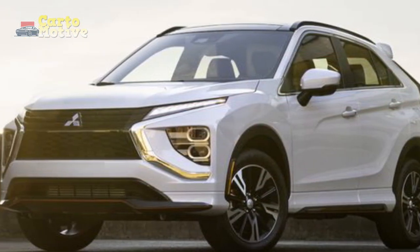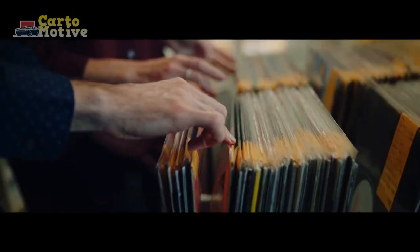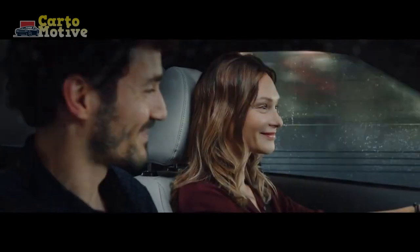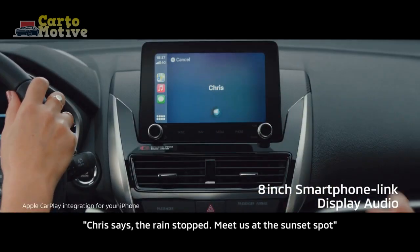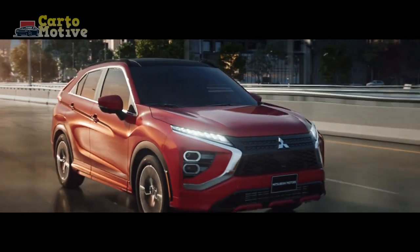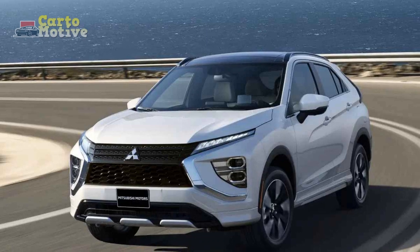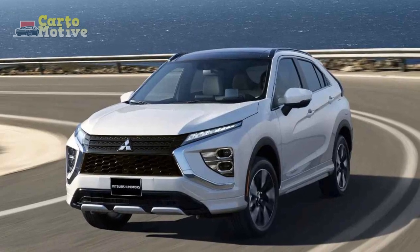It slid steadily down the rankings until last year's midlife update gave it sharper looks, got rid of the odd split rear window, and updated the in-car tech, dragging it closer to the class average. Now the 2023 Eclipse Cross is here, and it's hardly any different from last year's model, so it seems unlikely to challenge the segment leaders anytime soon.